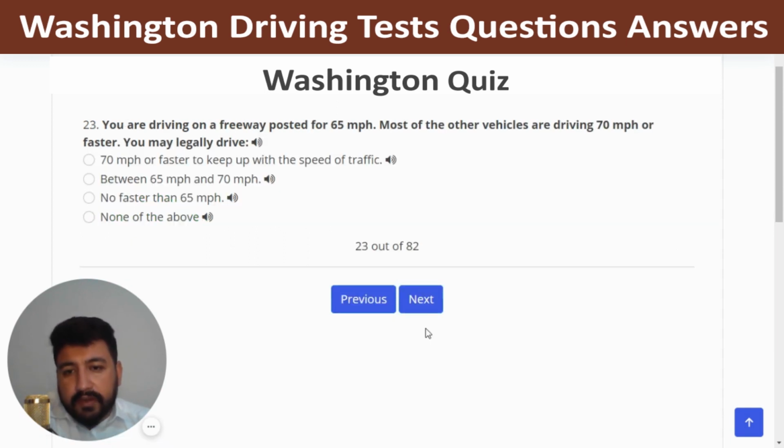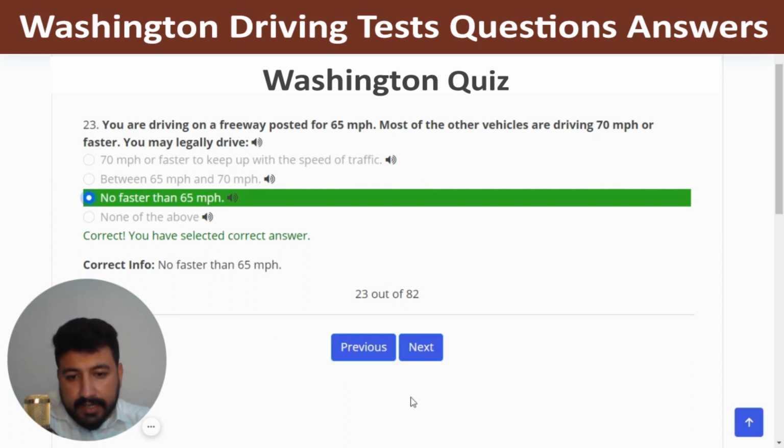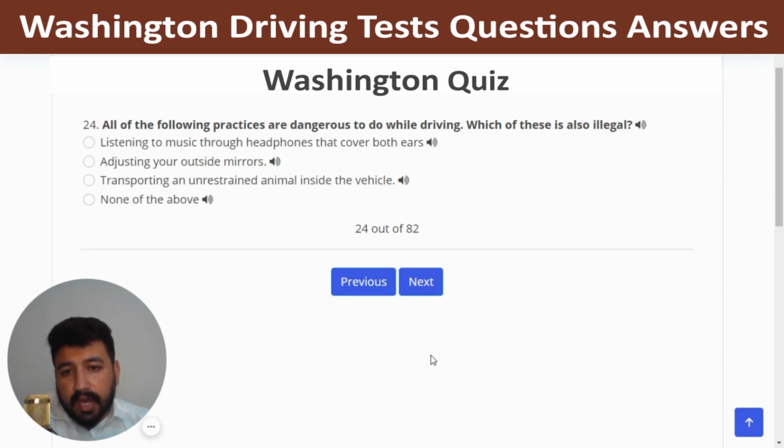You are driving on a freeway posted for 65 mph. Most of the other vehicles are driving 70 mph or faster. You may legally drive, the right answer is no faster than 65 mph. So I'm going to click on the third option, correct, and next. All of the following practices are dangerous to do while driving. Which of these is also illegal? The right answer is listening to music through headphones that cover both ears.